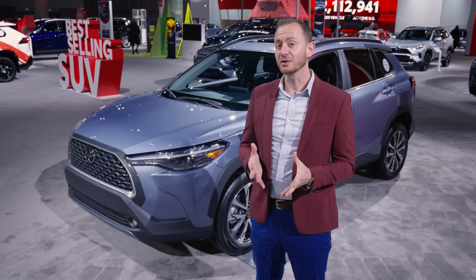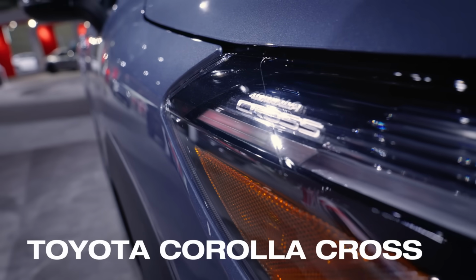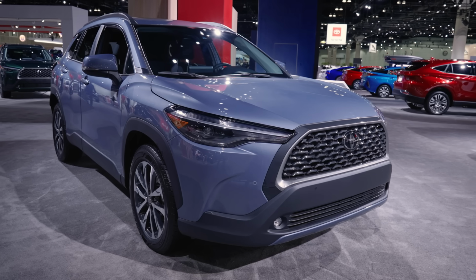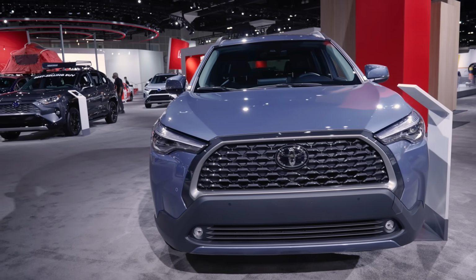Sales of the Toyota Corolla are dropping fast. So what can Toyota do to flip its fortunes? Take the iconic Corolla name and put it on a compact crossover. And here it is, the 2022 Toyota Corolla Cross.